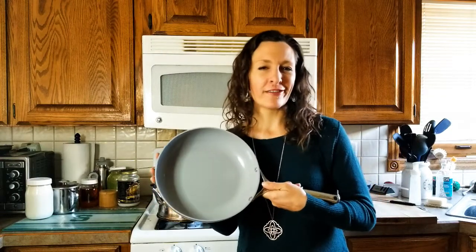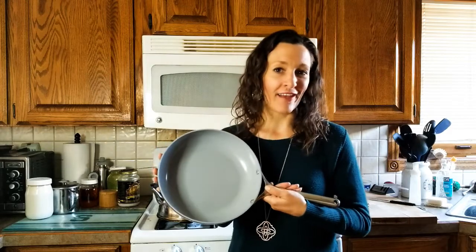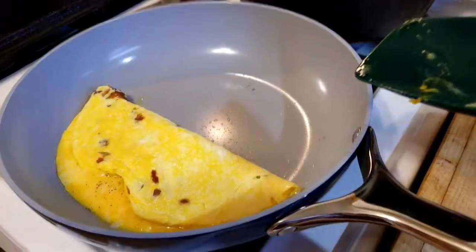For years it was. Cast iron's awesome, except sometimes when it comes to eggs. But 3 months ago, I started trying out a Caraway ceramic pan. This is non-toxic, doesn't leach, and it's non-stick. I shared that on Instagram and right away people said, I'll be interested to see how that lasts. Because it cooked eggs really well, really smooth.